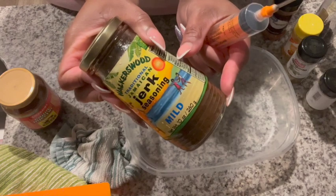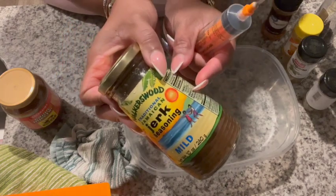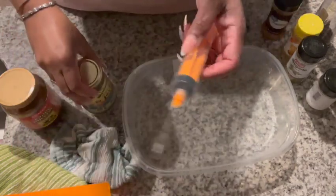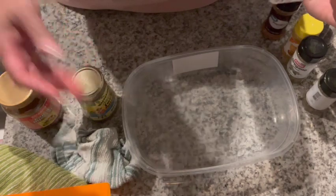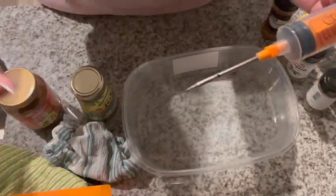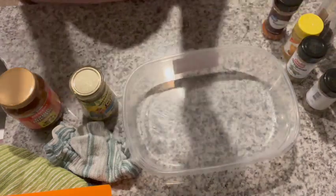I'm showing you guys here that that's how much was in there, and I did put a little bit of water as well as a little bit of the butter seasoning and shook it up so that way I can inject that inside of the turkey wing, which I'll show you here, and be very careful with that needle, guys. It is very sharp.